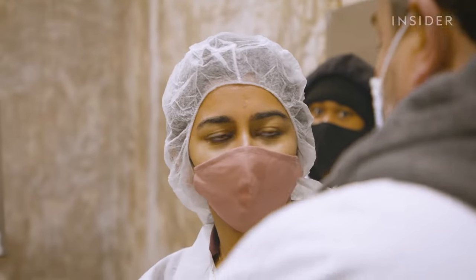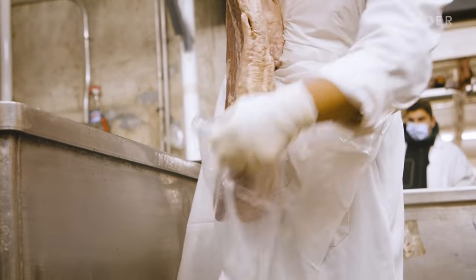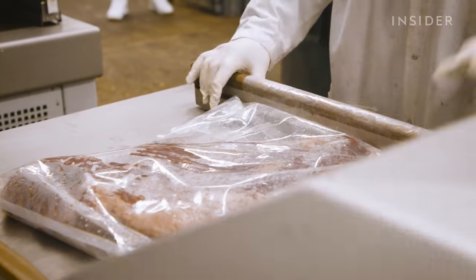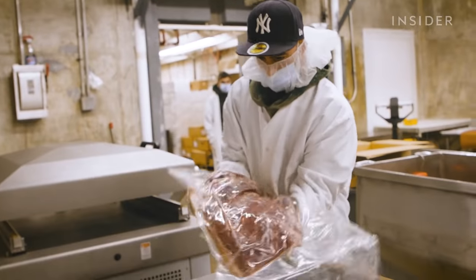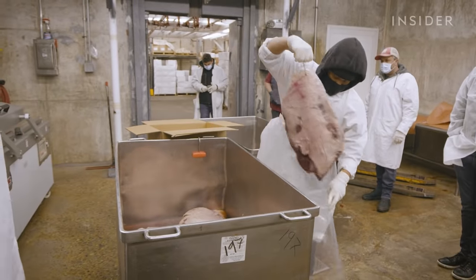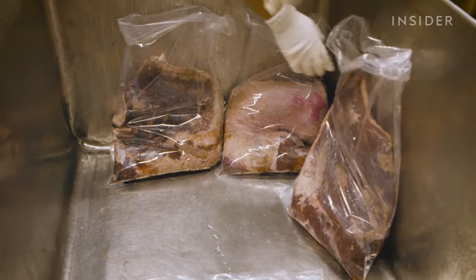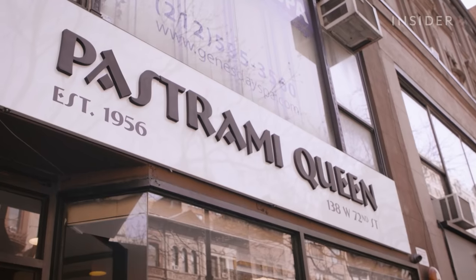So now that the meat is brined, what is the next step? What we're gonna do is obviously, we're gonna seal each individual piece, cryovac sealed, and then that's it. By the next day, tomorrow, it could be sold to the stores for consumption. Mark's team aims to brine and vacuum seal 5,000 pounds of pastrami at a time. And after 24 hours, the pastrami's headed to delis like Pastrami Queen.